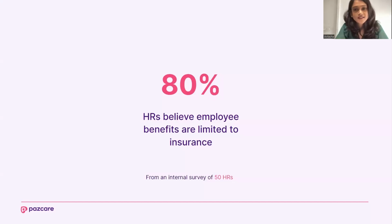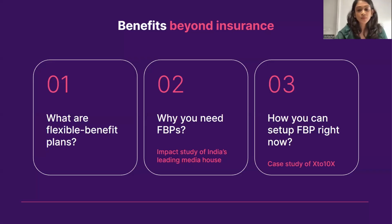Now, here are some quick stats for you. About 80% of HRs believe that employee benefits are only restricted to health insurance, which means only about 20% believe that there can be benefits given over and above health insurance, such as professional development, tax saving benefits, or any kind of personal finance benefits that you could give to your employees.